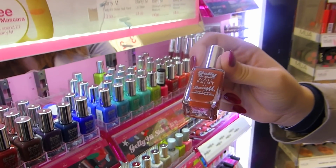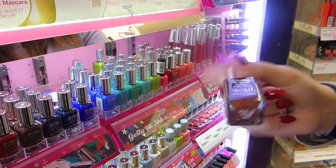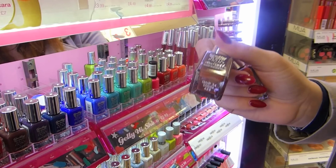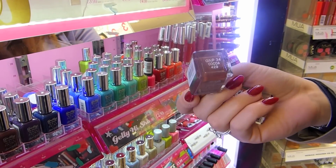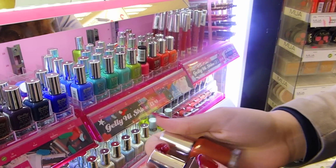Right, I've got Paprika from Barry M, which is a really nice autumny shade, which I'm going to try. And I might try this one. We're having a debate. Is it cocoa or what did you say? I would say it's cocoa. It's cocoa. Why is there an A on the end? Anyway, it's a really nice shade, so I'm going to do like an autumn vlog.